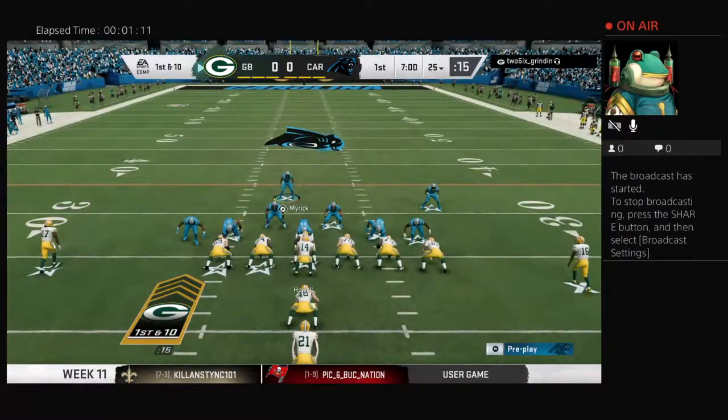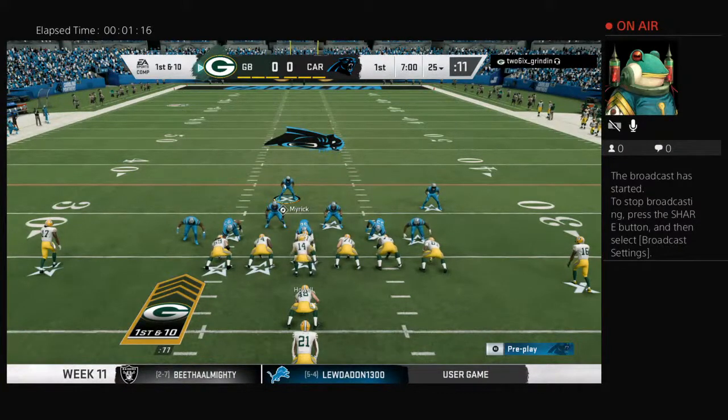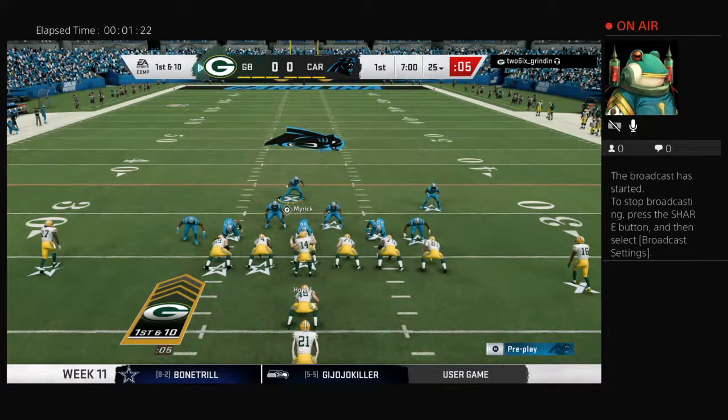Recon, 132 fighter. Rush in, rush in. Begin. Say. Joker.